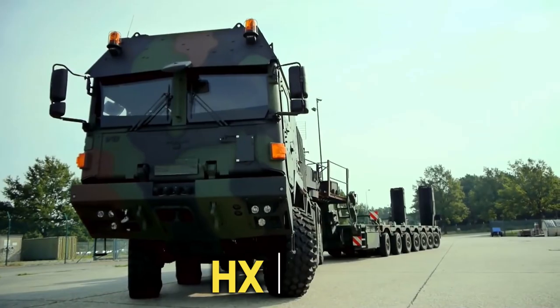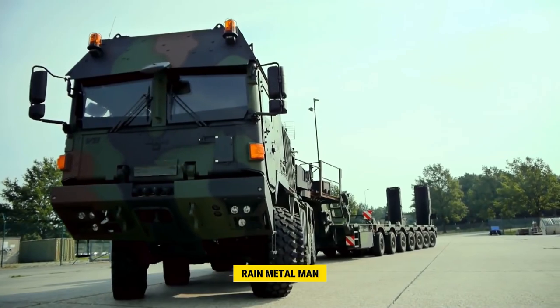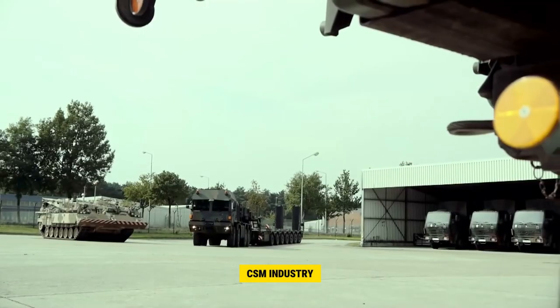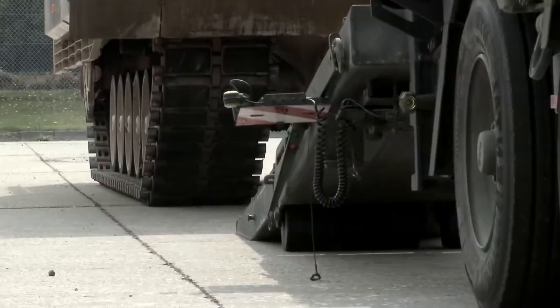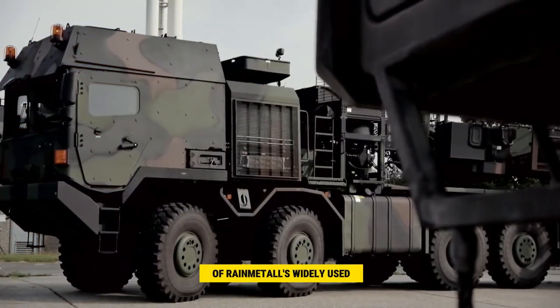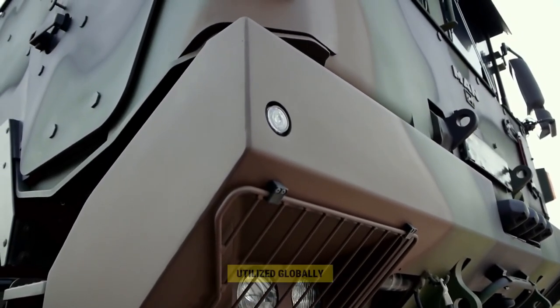Number 3, HX8x8. Rheinmetall MAN Military Vehicles, in collaboration with Slovak company CSM Industry, has introduced a new versatile excavator vehicle based on the HX8x8. This vehicle is part of Rheinmetall's widely used family of logistic vehicles, utilized globally.